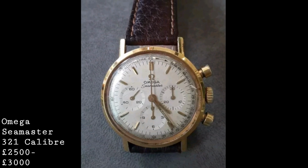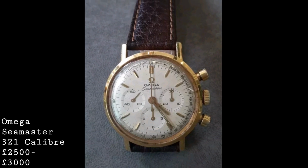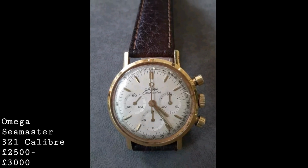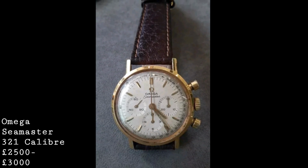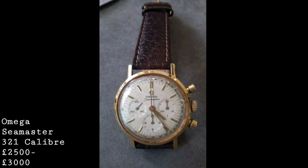And this makes them very accessible for someone who is already in the luxury market, but who wants a 321 calibre without spending the money required for a Speedmaster, which would easily be 3 or 4 times the price of this watch. Which does raise the question of why are the Speedmasters so expensive. And in truth, it's really down to the image of the Speedmaster, but certainly these offer a great deal to the person who enjoys an interesting movement.